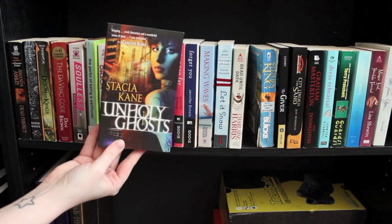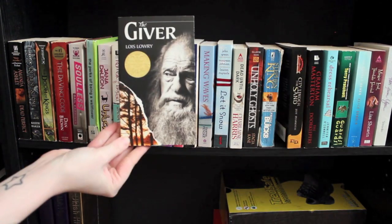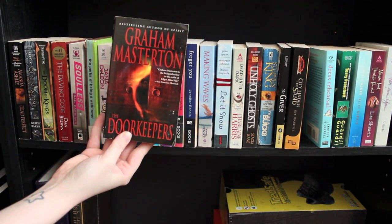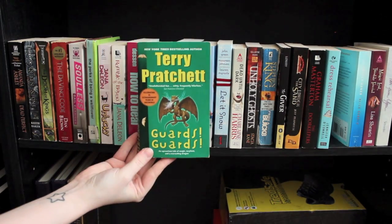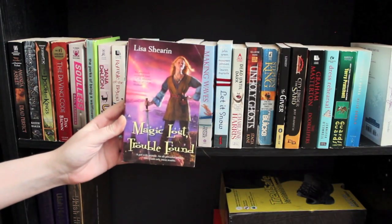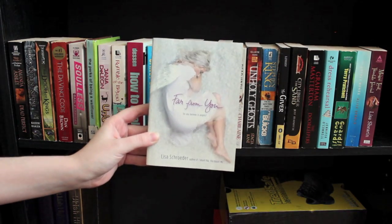Unholy Ghosts by Stacia Kane. From a Buick 8 by Stephen King. The Giver by Lois Lowry. City Under the Sand by Jeff Mariotte. The Doorkeepers by Graham Masterton. Dress Rehearsal by Jennifer O'Connell. Guards! Guards! by Terry Pratchett. The Lovely Bones by Alice Sebold. Magic Lost, Trouble Found by Lisa Shearin. Finally, Far From You by Lisa Schroeder.